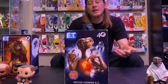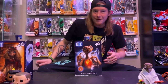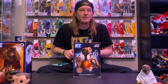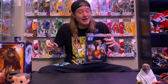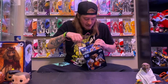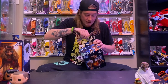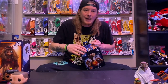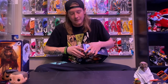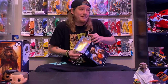NECA definitely looked at ET and was like, how can we make 12 figures of this guy? But, again, when I say this stuff, I hope you guys know that I'm not complaining. Even when McFarlane does gold label stuff, I still buy it. Some stuff I think is really dumb when they make multiples of. And you guys probably think most of these ETs are dumb, but I love it.